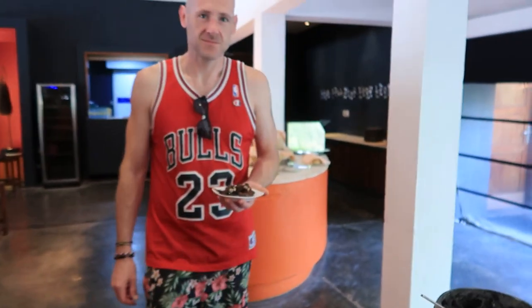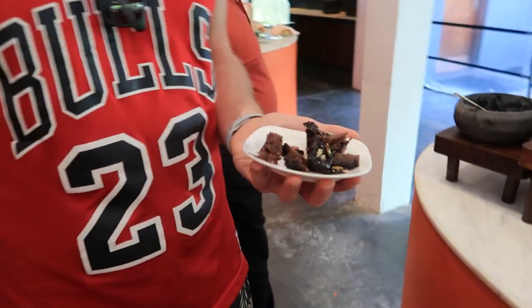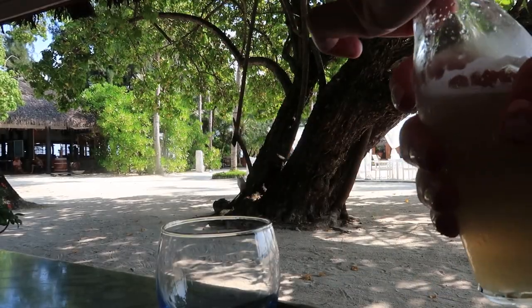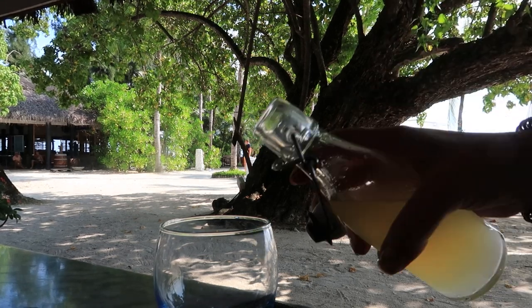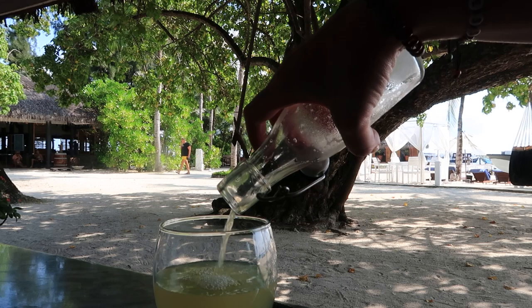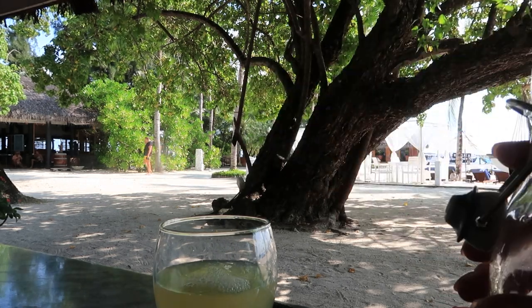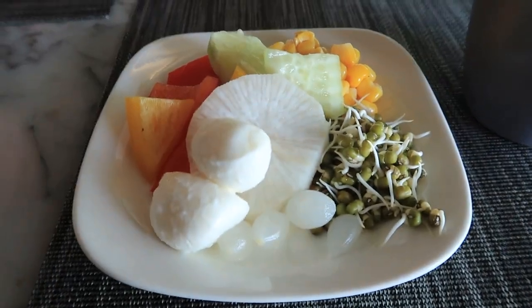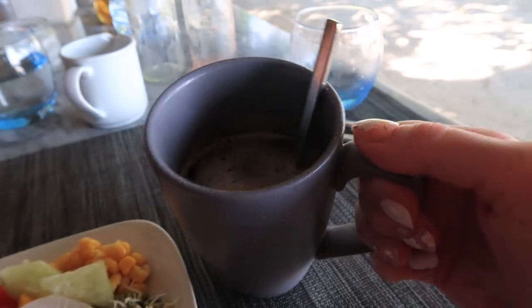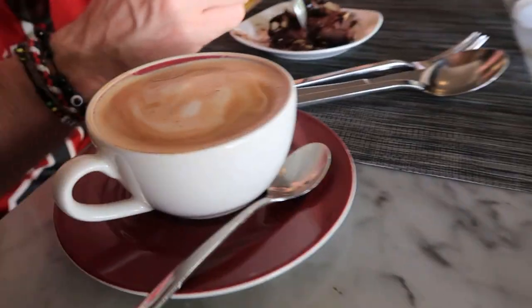Oh, and Chris has just helped himself to some sweet treats. Bit of chocolate pudding and stuff. You see the fresh mozzarella balls? Yes, they're nice. Little random selection of healthy bits. A couple of balls of mozzarella. Juices have gone down very nice. And I got myself a black coffee. Chris is having a latte.